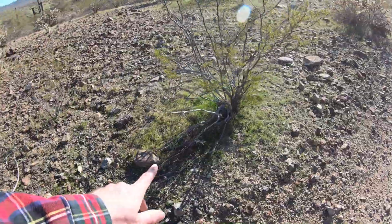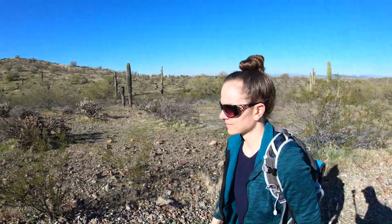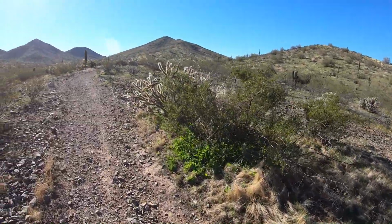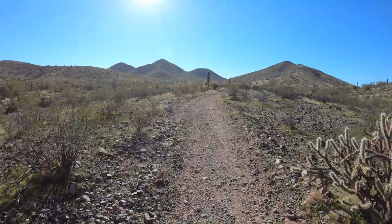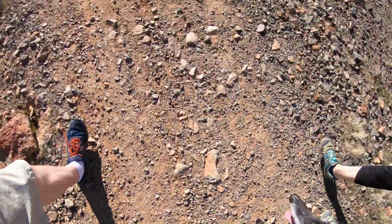It's pretty much examples of it everywhere. Or the shrubs collect water and they give off water. Maybe, yeah. We're not desert experts here. We're from the east and the Midwest. The dog seems to be doing well though. It's not having any issues with the hike thus far.